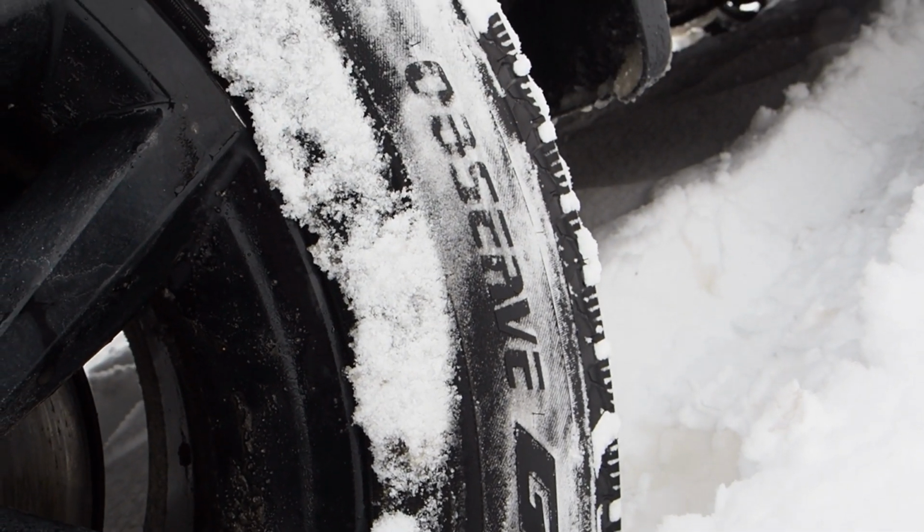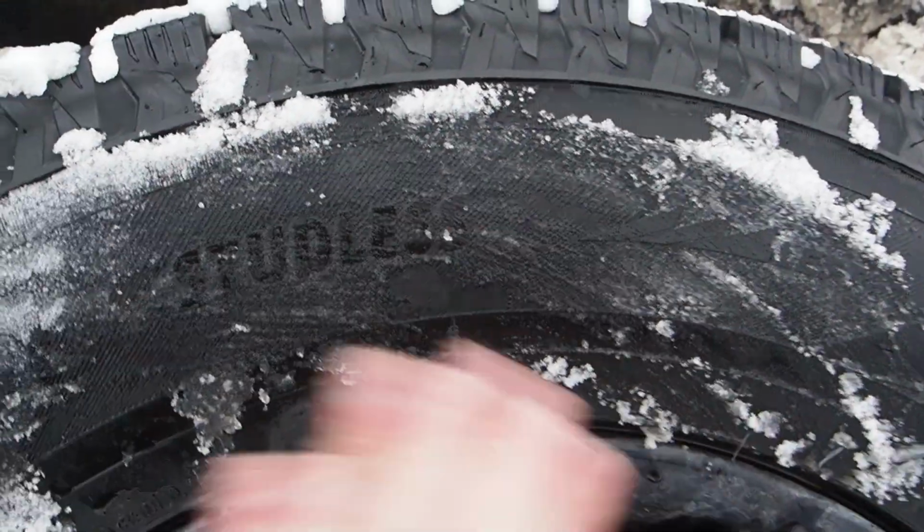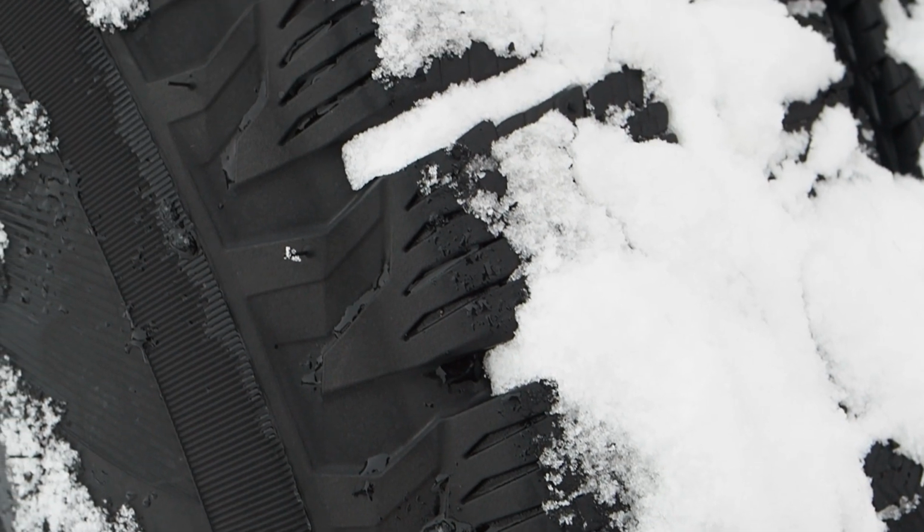For this story, I switched him from his non-winter rated Duratrax to a set of Toyo GSi-6 LS. That's a dedicated winter tire easily among the best I've ever encountered during hundreds of thousands of kilometers of road testing various trucks and winter tires in winter conditions in northern Ontario.